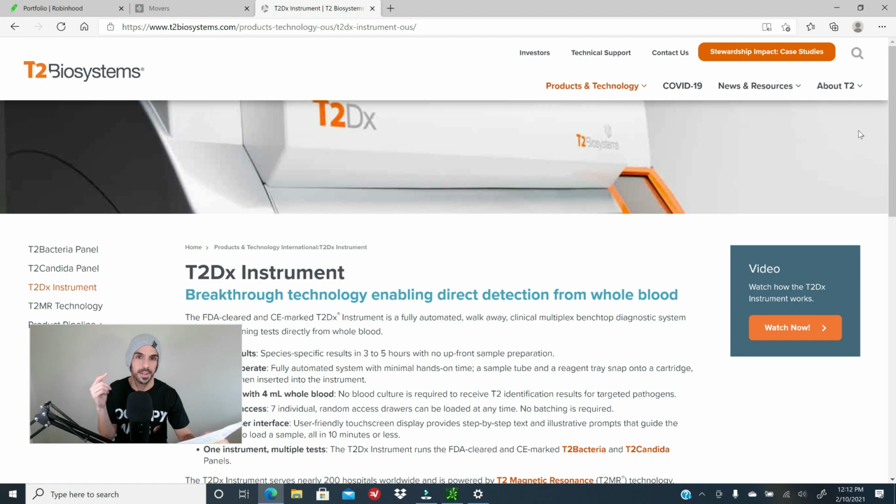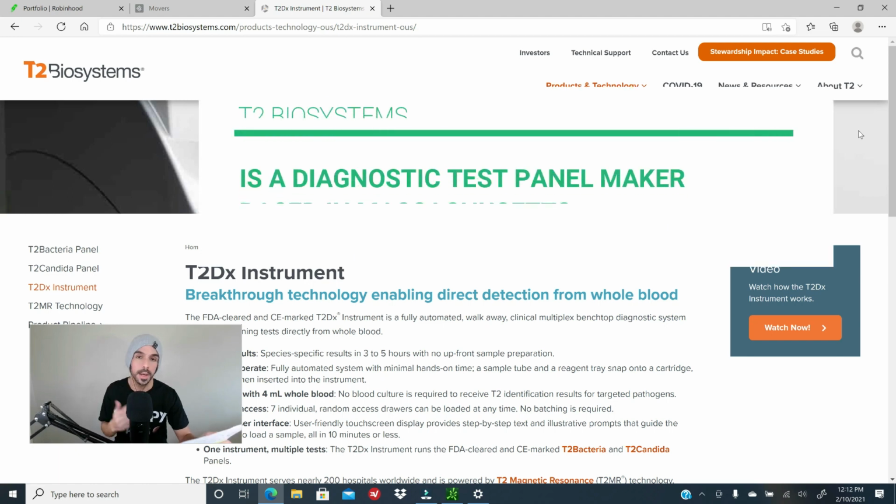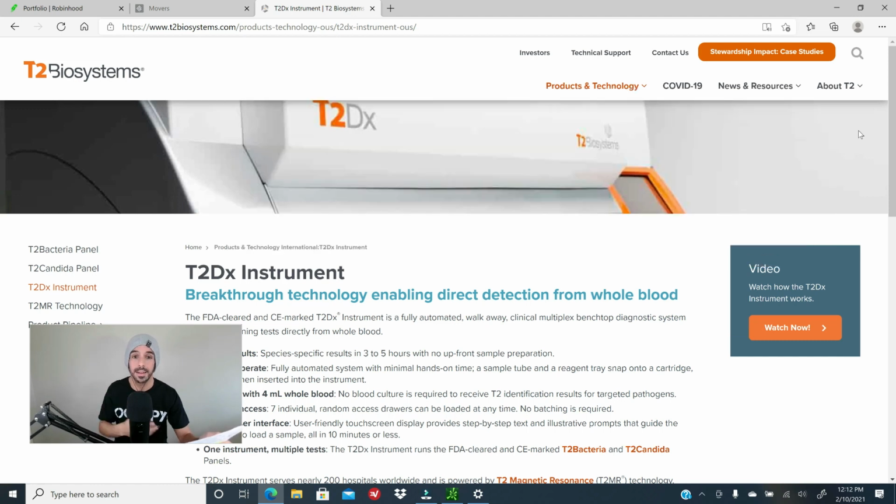Okay guys, so let's get started with T2 Biosystems. Here you guys can see their website, okay? And I made a list of 7 key points that are worth pointing out about this company. So I am going to read here for you guys, okay? Number 1, T2 Biosystems is a diagnostic test panels maker based here in the US, in Massachusetts. So in other words, this is basically a tech company that makes diagnostic test panels that are used to either confirm or rule out conditions and diseases, okay?